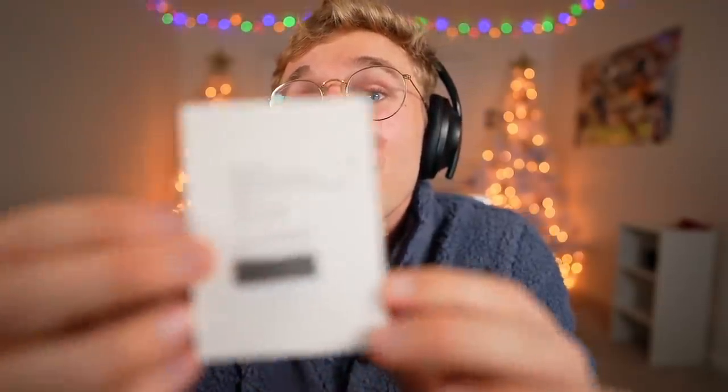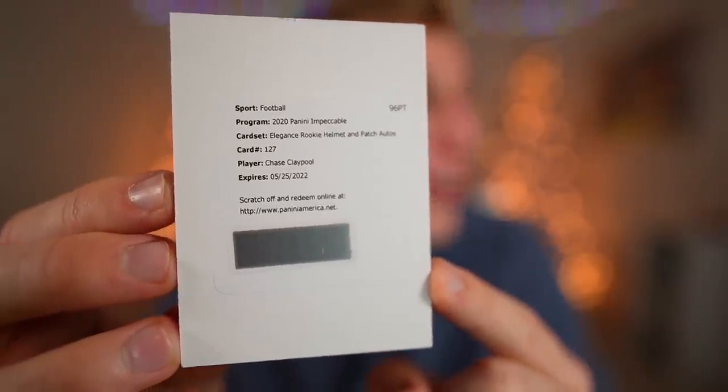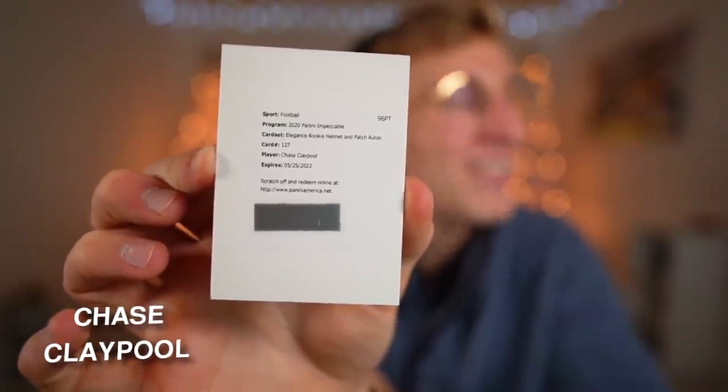Redemption? Yes! Guess. Take a guess. Take a guess, baby. 2020 Panini Impeccable Elegance Rookie Helmet and Patch Autos. Chase Claypool. Chase Claypool, baby. Let's go! This is so, yes, dude. This is this, dude, that's so sick. That is the coolest that it could be.